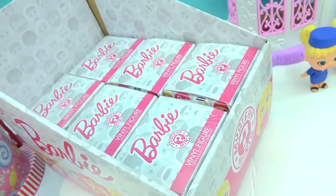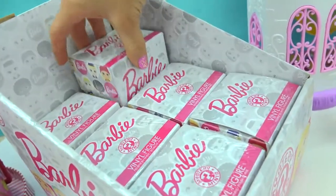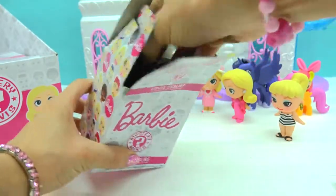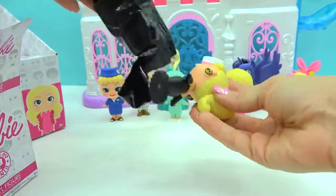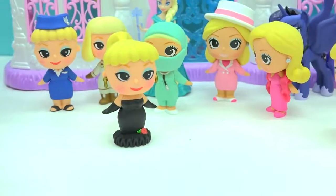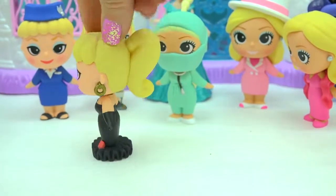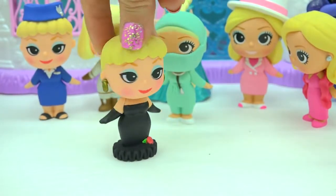Now we're going down to the bottom row. Who do we have in the back here? Come on out. And inside we have, who is hiding in here? It is, da-da-da-da. Well, doesn't she look so beautiful? The 1960 Solo in the Spotlight Barbie with a very dramatic black dress with a little rose that absolutely demands to be the center of attention.